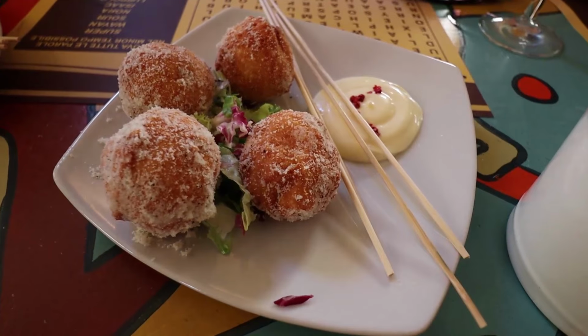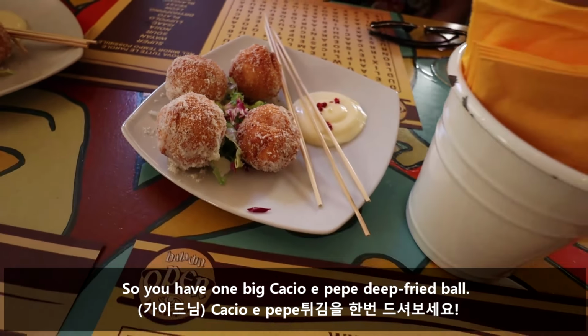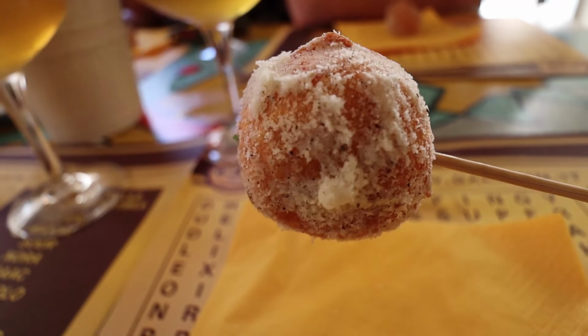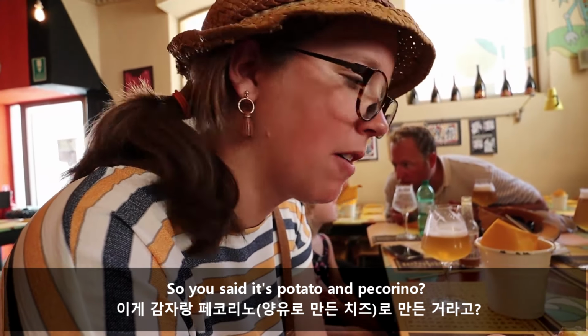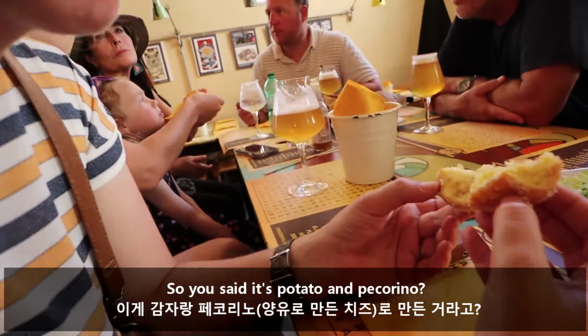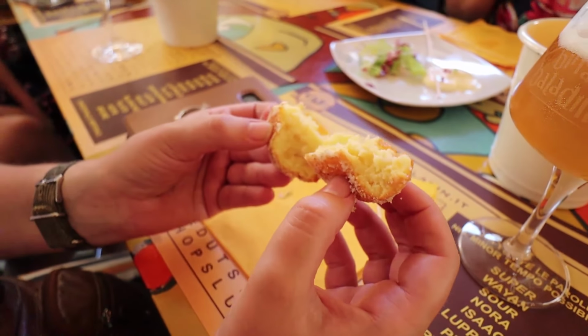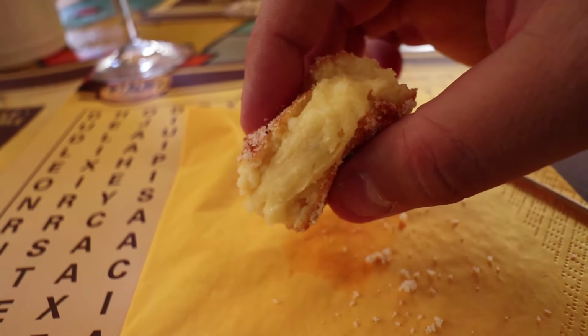Tasting beers, let's say. So you have one big cacio e pepe deep fried ball. So you said it's potato and pecorino? Yeah, it's potato inside, and then they deep fry them, and then they roll them again in pecorino and grated pepper. It's awesome. It's rolled in egg yolks and breadcrumbs. This place is awesome.